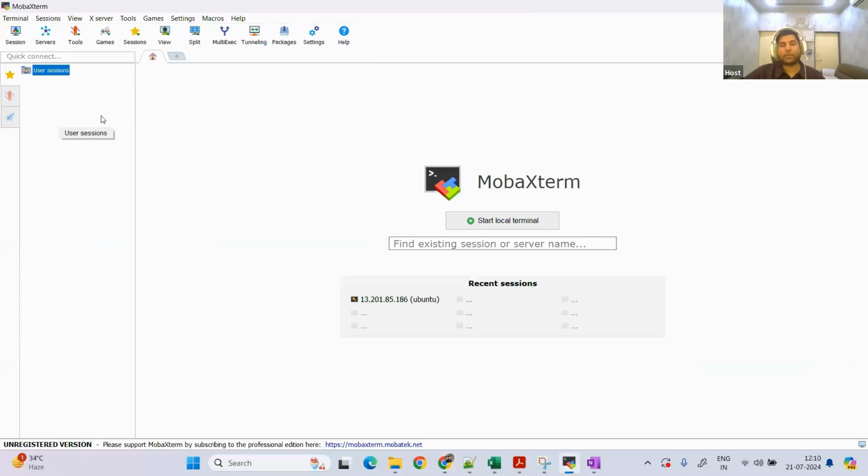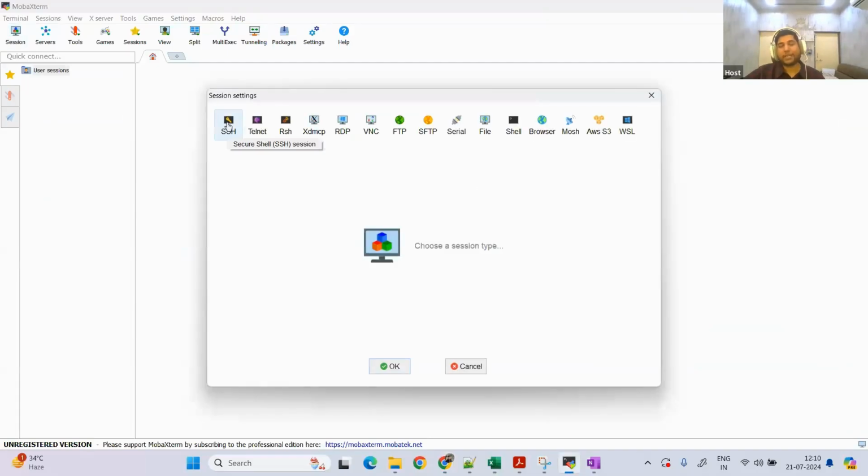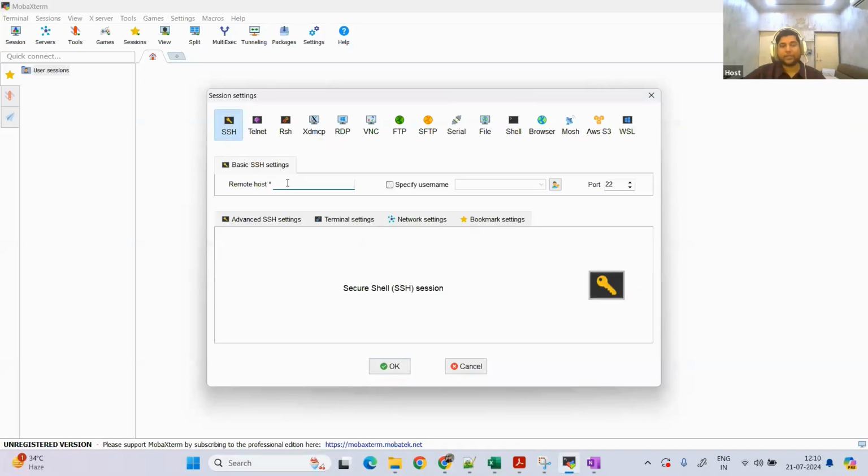Now, in order to connect from our MobaXterm to the virtual machine that we have created, we need to create a session. For that, click on session, and we connect to our virtual machine using SSH, at least to Linux based machines. So we'll click on SSH. Here we need to provide the public IP address. After that, the username. I have created an Ubuntu machine, which means it will have the default username of ubuntu. If you are creating an EC2 Linux machine, then by default it will have ec2-user. Similar to that, other machines have different usernames. So for Ubuntu, it's ubuntu.